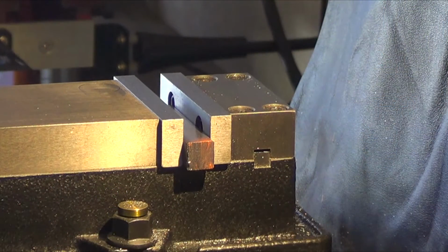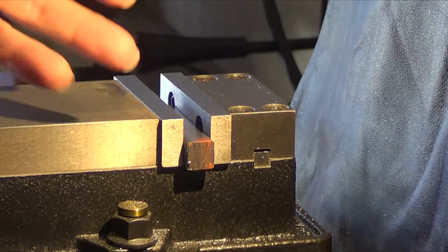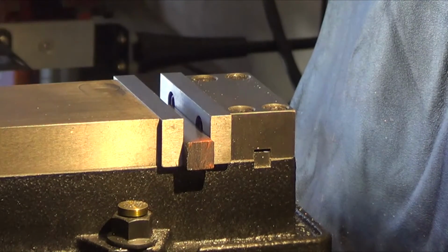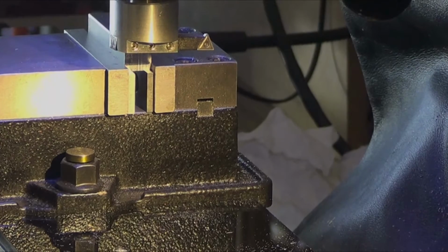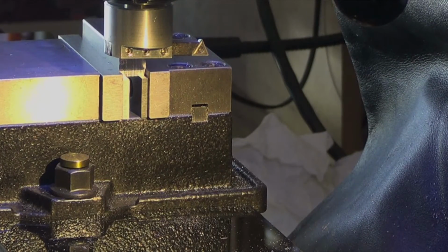Alright, first step to making this index insert holder. 1/2 inch piece of 1013, cut it off. Now I'm just going to face this face and that face, and then I'll come back. Alright, the ends are faced off, set up for fly cutting. I'm going to take a 1/16 of an inch off of all faces, and this is going to be a long time.